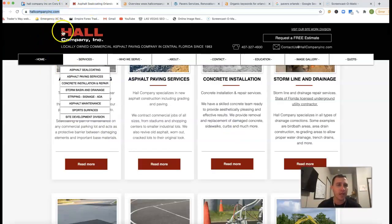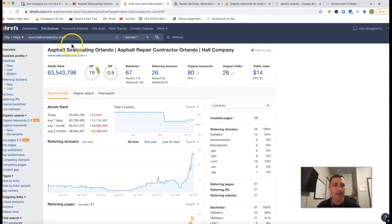If I go in and take your URL and stick it inside of Ahrefs, Ahrefs is just a tool that lets me see what happens behind the scenes of a website. So it looks like right now you've got 26 referring domains, which is pushing back to 67 backlinks. Looks like historically you've had about 159. You started this website back in 2013 or so.